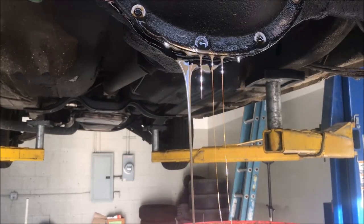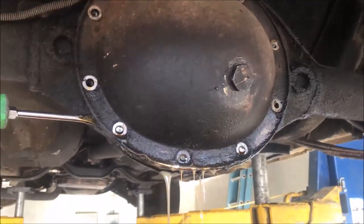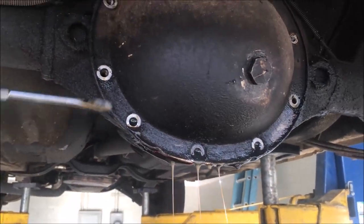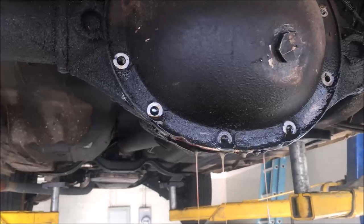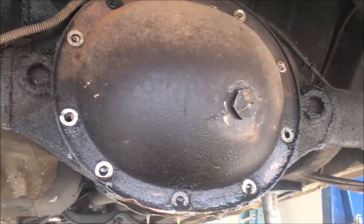Once you drain all the fluid out, you'll clean both surfaces of both the rear end housing and the differential cover. And I'm just going to use gasket sealer because I don't have a gasket yet. So yeah, and then you fill it back up. Pretty easy.